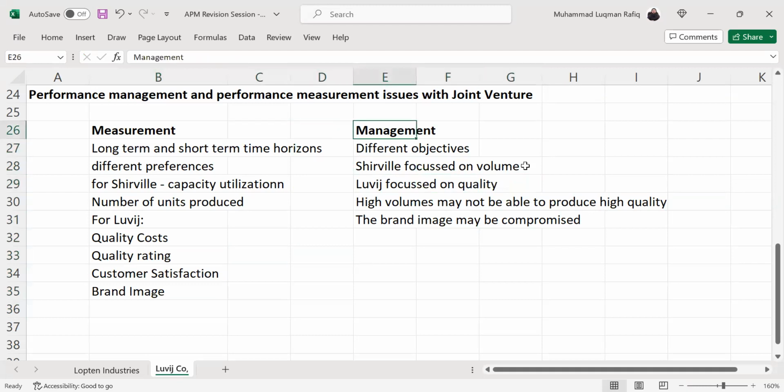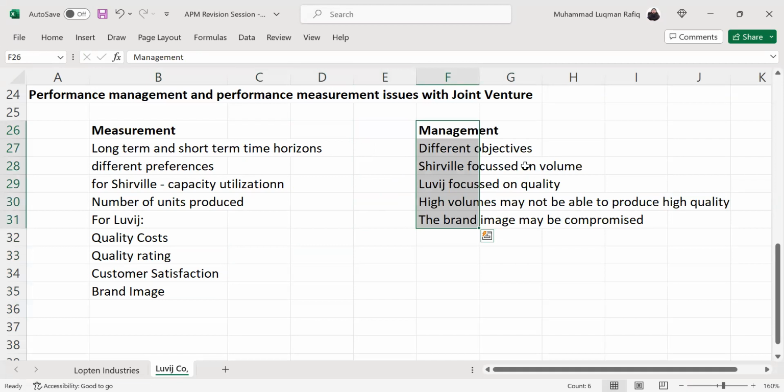So overall, the issue that is going to arise is that they are two altogether different types of entities with different objectives. So when it comes to performance measurement, there's going to be a huge conflict as to what to be measured, how to be measured, etc. With respect to performance management, the issues could be what aspect of the performance to control, what aspect of the performance not to control, things like that.